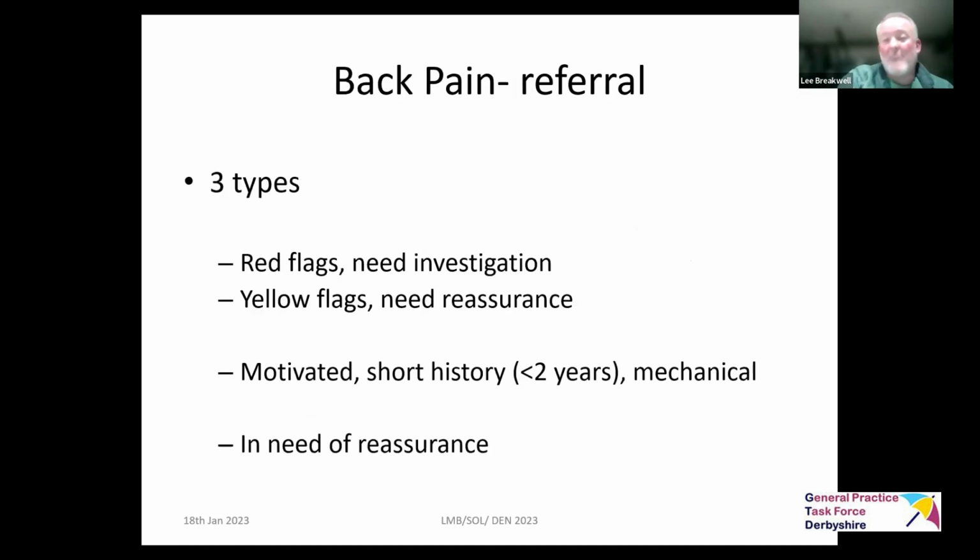In terms of back pain, NICE guidance, quite rightly and happily for us, says don't operate for non-mechanical back pain. Woo! Finally didn't need to do any fusions, which is miserable for me and miserable for the patient. So we only offer back pain surgery if there's red flags.